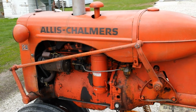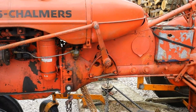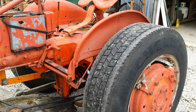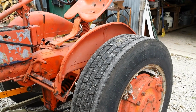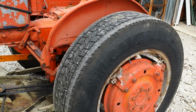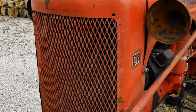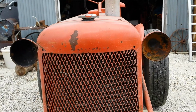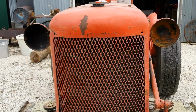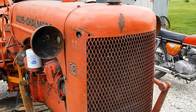And then we have the Allis Chalmers CA. I'm not sure what year this is. It was converted into a lawn mowing tractor. They put the truck tires on it so that it didn't leave lug marks in your yard. The original owner that I got it from, that had it for years, took the lights off so they wouldn't catch on trees, but I put them back on because where I mow, there's no trees.